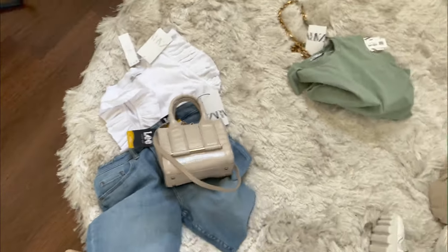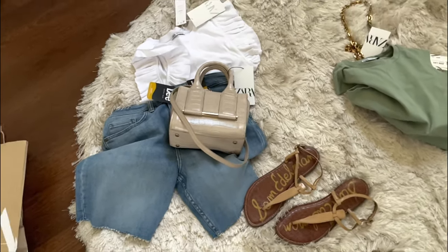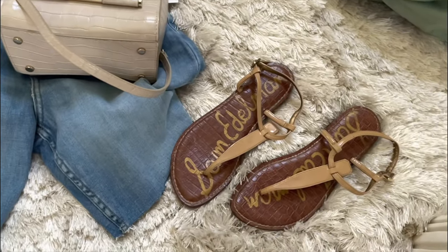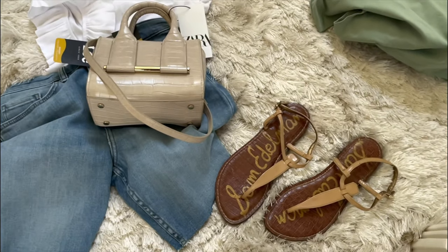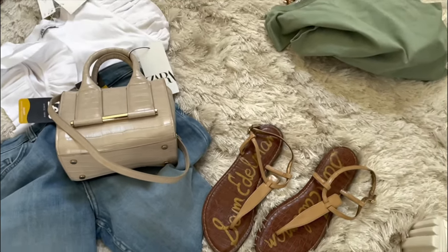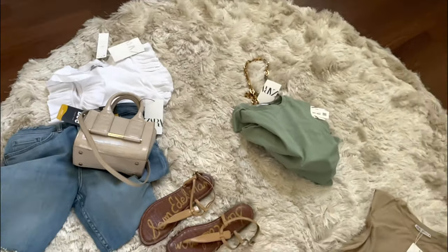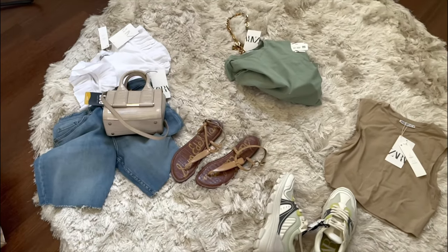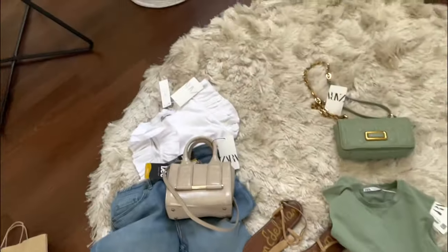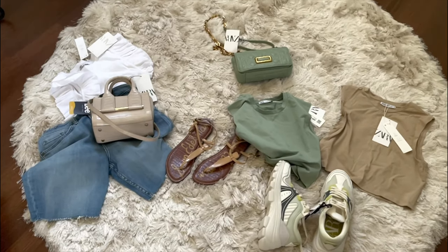Let me go get the sandals to see how close of a match they are. Hold on. Okay, I was wrong. They don't go with that. The shoes are a little bit darker. I got those shoes from either Carson's or Macy's. I don't remember. But yeah, I got them like last year or something. But yeah, so that is it. I thought it went, but it really didn't, the shoes.